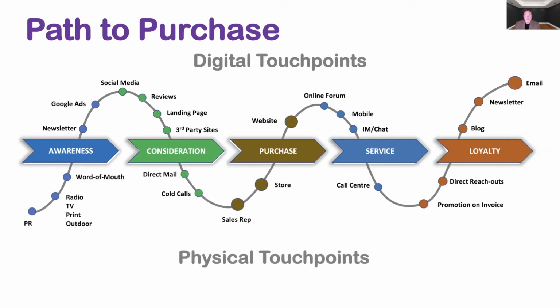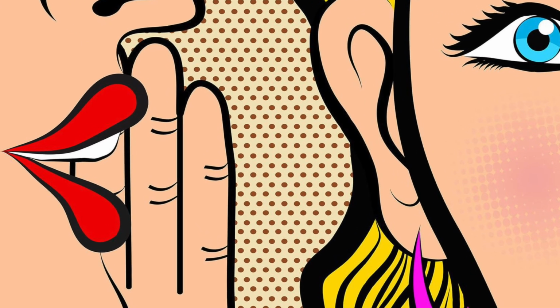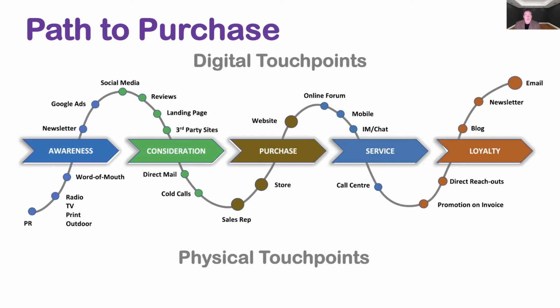There are also physical touch points. So public relations, your standard advertising, radio, TV, print, outdoor, word of mouth, which is very powerful. They could receive some direct mail. They could receive a phone call, a cold call, talking about the service. They will move their way along until they meet their need, and ideally, they are loyal.